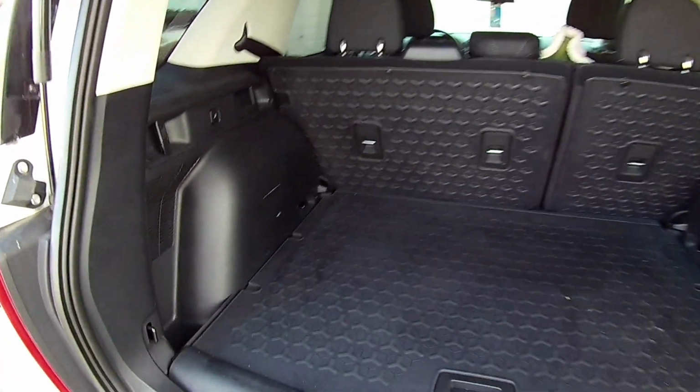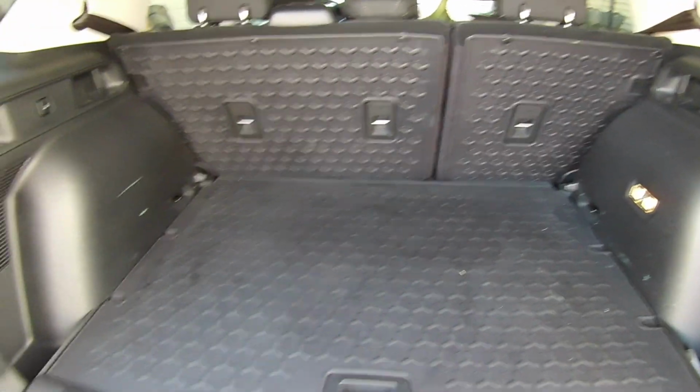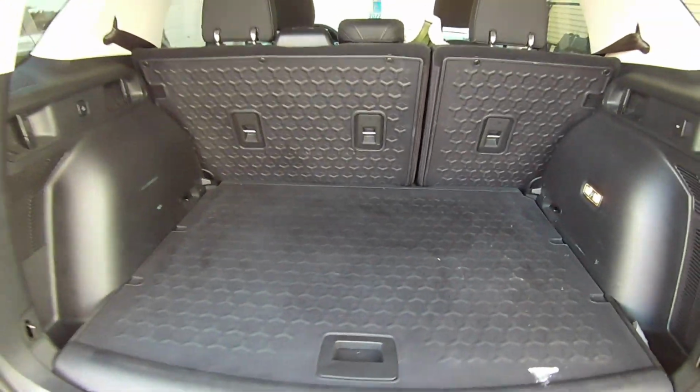So as you can see that there's plenty of room back here also. So you can have 4 adults up there. You can have plenty of room for your bags if you're traveling. So space is a good thing.